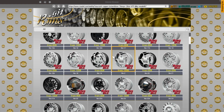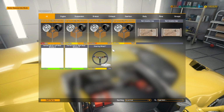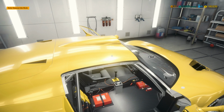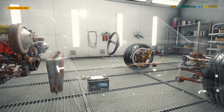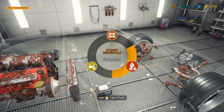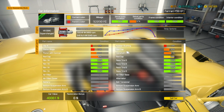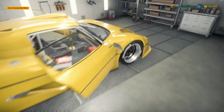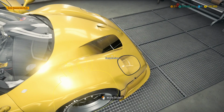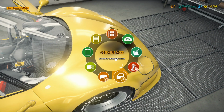We got to go into our inventory here, make sure we're getting the right one. Steering wheel 7. So we're going to grab that here from the store, and we can mount up our new steering wheel. Perfect. All right, let's get out of this mode here. Go back into normal mode and check our car status. We're at 94% now, so we are still missing those window parts. I have no idea where those are supposed to go.